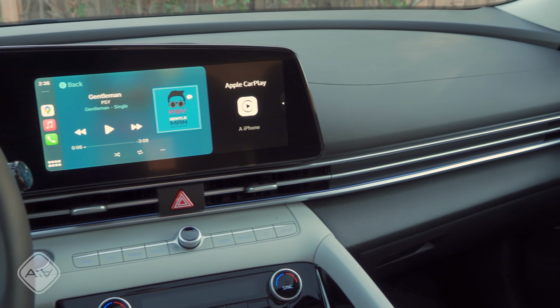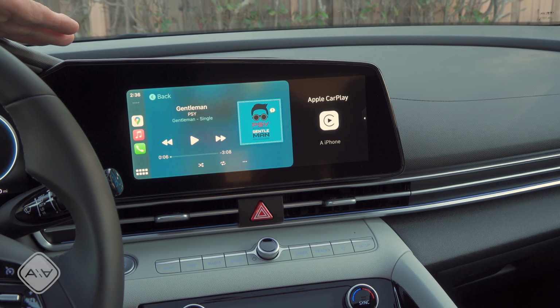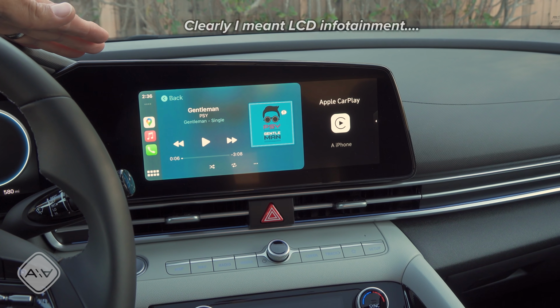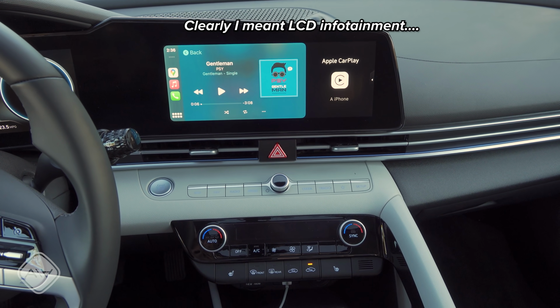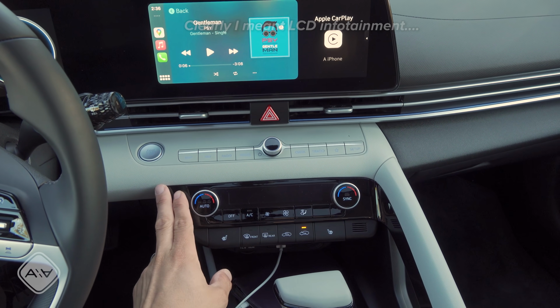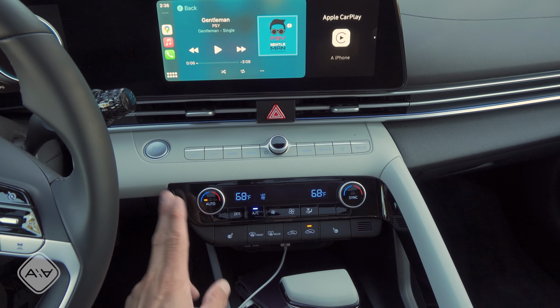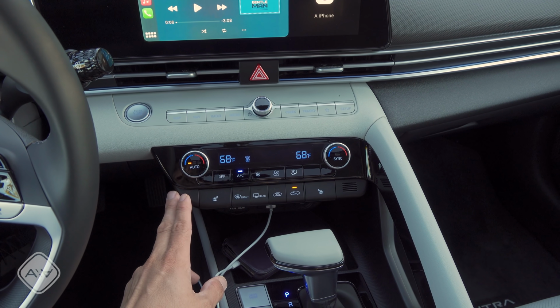In the middle of the dashboard, we have a center channel speaker, a rarity in this particular segment, and the optional 10.25-inch touchscreen. LCD instrument cluster. If you get the base version of the Elantra, then an 8-inch LCD is standard. Down here we have some physical controls for that infotainment system. You'll also find the engine start-stop button right there, and the controls for the dual-zone automatic climate control system.